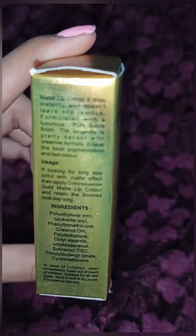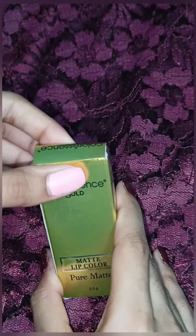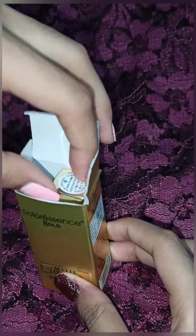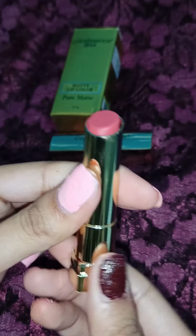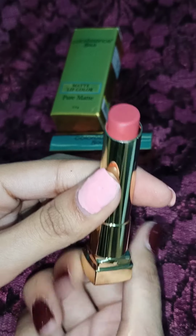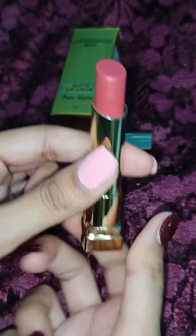So today I'm going to be reviewing this Color Essence Gold Matte Lip Color, which I purchased from Woovly a few days ago. As you're able to see, the packaging is so amazing. I literally love the packaging of this product. Also, the color is very pigmented. As you are able to see, it's very nude, which I purchased from them.